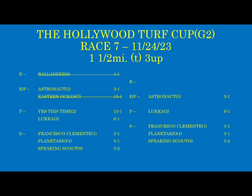So are we using Speaking Scout? Of course. Is he a win candidate? Is he the best horse in this race? Probably. But I just have that lingering feeling about him finding trouble and not being able to get the win. So from the field, it's really hard to throw anybody out, with the exception of Eastern Ocean.